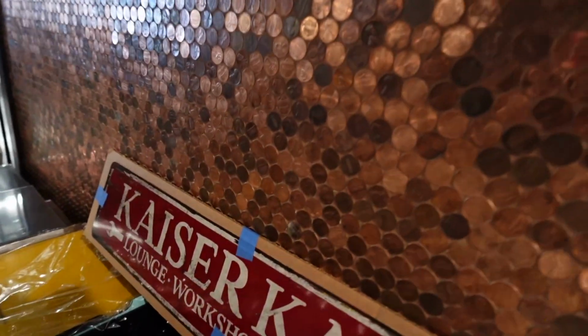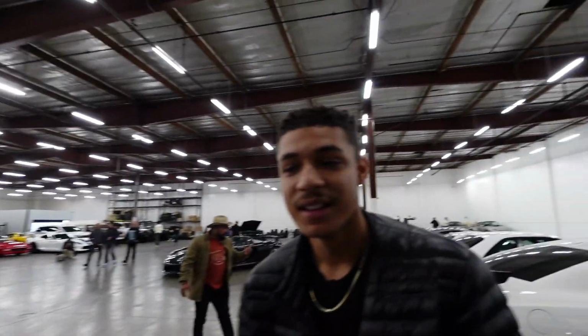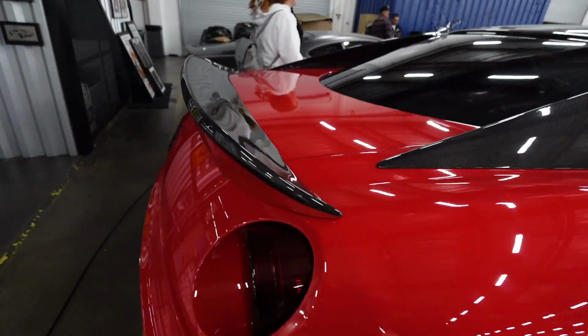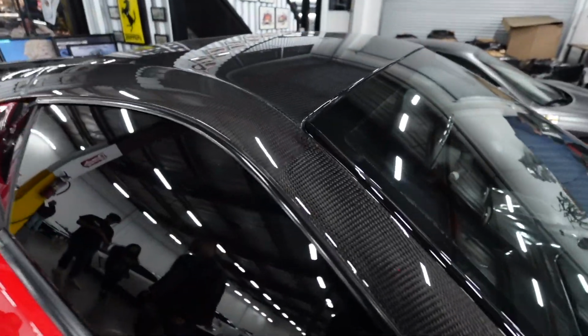What the heck? The wall? It's all made of real pennies. No way. But all around. Look at that, guys. It's all pennies. 599 GTO. Over your GTR? Shut up, bro. I love my car too much. This is insane. This is so rare. Look at all the carbon everywhere. Bro, this is crazy. Look at that. All the carbon through the pillars.